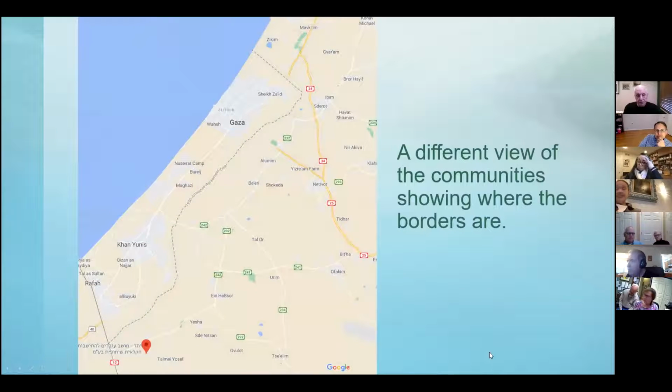Just a little bit different view, just exploded a bit. All the communities we're talking about, this is the Gaza border down here. All the communities are up through here. We, meaning Beth and I, have visited the communities down here, which JNF has helped build, called Halutza. And these were a lot of the people who were displaced from Gaza, wound up settling, and they're thriving communities.